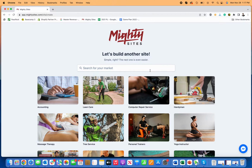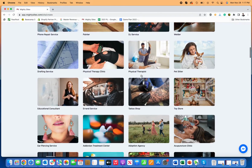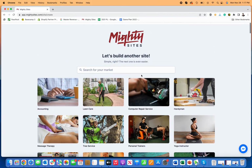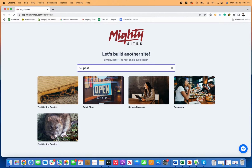Mighty Sites is only $9 a month, and it's really easy if you're a small or local business owner to just pick a theme that works for you and quickly and easily create a simple, nice, professional website for your business. So if you own a pest control business, simply go in here and search for the pest control templates. There's two in here that you can pick from.